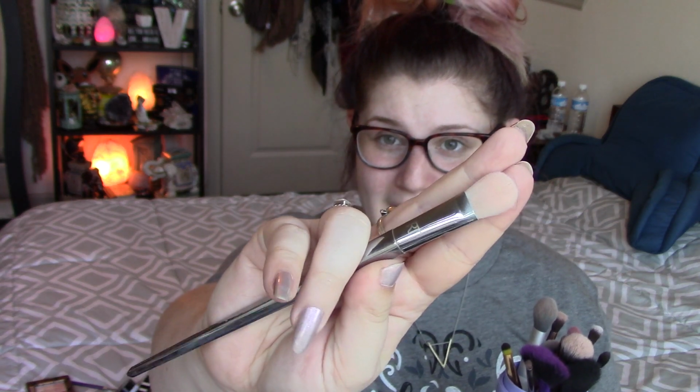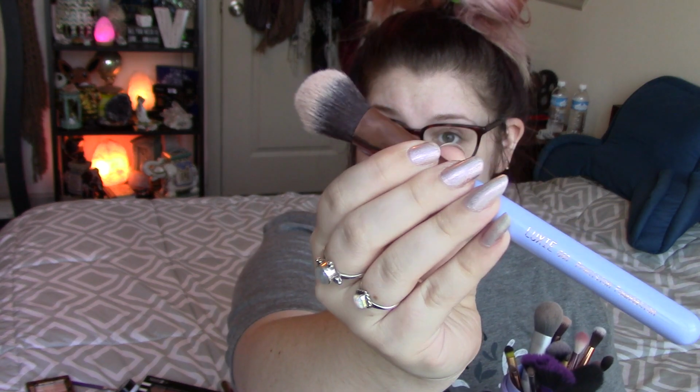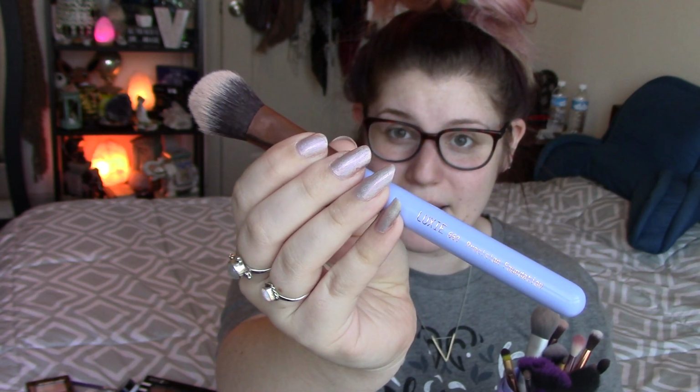I use this to set my eye primer every single day. I love this brush like more than life. This brush I just got from Ipsy and I brought it with me. This is the 660 Precision Foundation brush. I actually used this brush to set my under eye with that Besame powder and it worked amazingly.